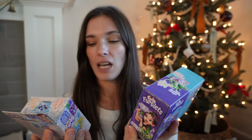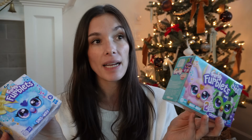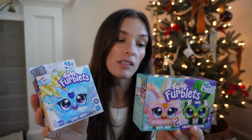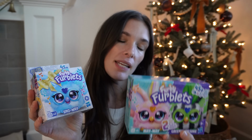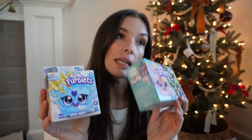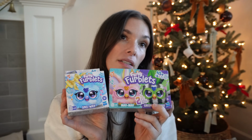Oh man, these are cute. Apparently they interact with each other, they harmonize together. My kids are really into them, and at some point the batteries will no longer work. These are small, they will fit in a stocking. I will have to take them out of the box because of the 2-pack. In hindsight, I should have just bought 3 of these, but this was the better deal.